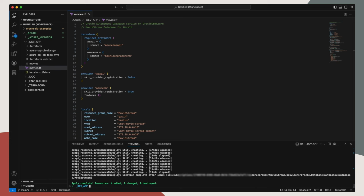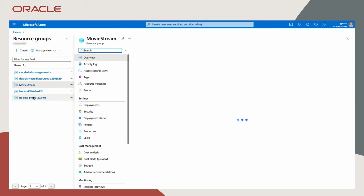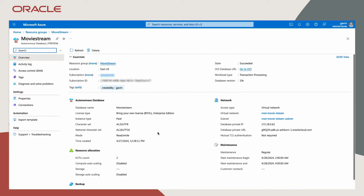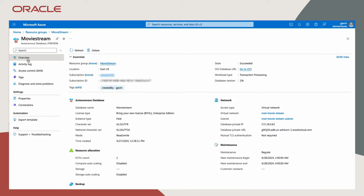All resources created. So I'll just quickly jump across to the portal now. We see our movie stream resource group. Just having a look at that, we've got our database, our virtual network, and our subnet. You'll notice that there are 2 private DNS zones there for the actual database connect string, so our connect knows the DNS entry. And I just grabbed the connection string for Gerald. And there you go. So this is the autonomous database in the Azure portal. And I'll hand it over to you, Gerald.